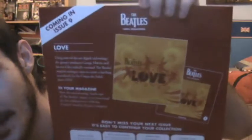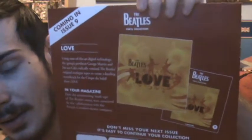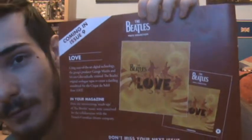That's the magazine. And in issue 9, we'll be looking at the 2006 album known as Love, which has a massive range of songs. When I looked at the track list, it was a massive range of songs, ranging from nearly all of the albums, all compiled into one. Just all the best ones, to be honest.